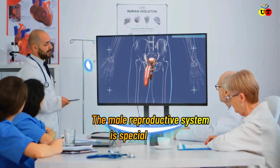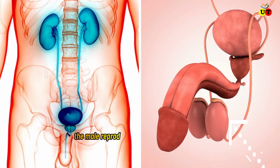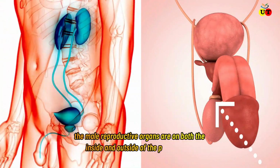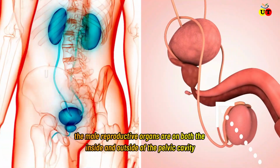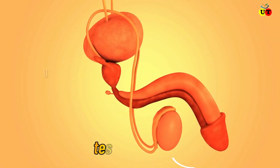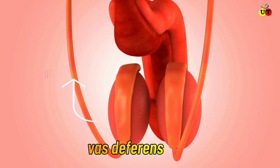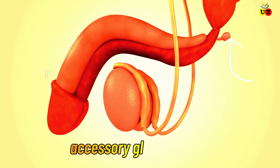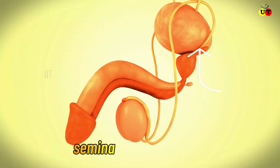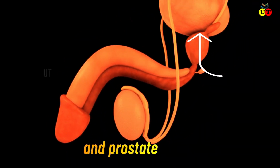The male reproductive system is specially designed to produce, store and transport sperm. The male reproductive organs are on both the inside and outside of the pelvic cavity. The male reproductive system contains the testicles, epididymis, vas deferens, accessory glands, seminal vesicles, and prostate.